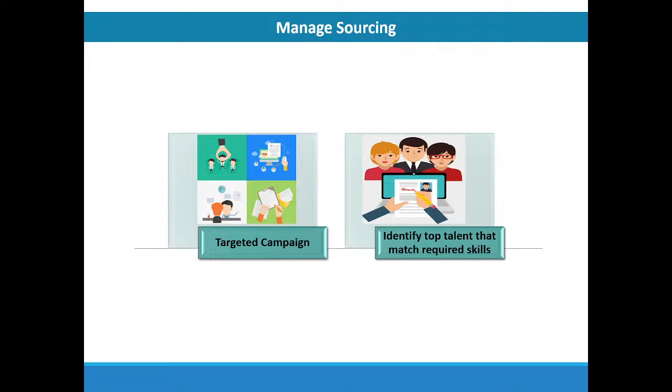Then we have the managed sourcing. So now that the requisition is posted on the organization's career site, let's take a look at other media and channels through which the recruiting team can source candidates. So you can have targeted campaigns to communicate with candidate pools and market open requisitions to both internal and external candidates. So these campaigns drive proactive engagement with candidate pools, which helps build a talent pipeline. For a positive candidate experience, you can choose to incorporate video and other rich media content to draw them in and encourage them as they complete the application process.